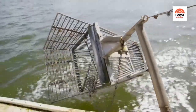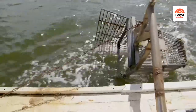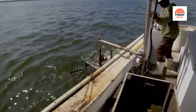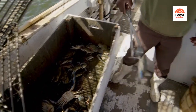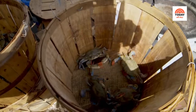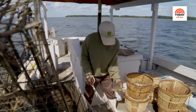Right now, I'm going down the line, and when I get to the other end, I'll throw it off. Crabs will come up on that bait. The pressure from the water pushes them back in this dipper. Okay, these are the big, large males. You put them in one basket. That's a female with red claws. Put them in another basket.